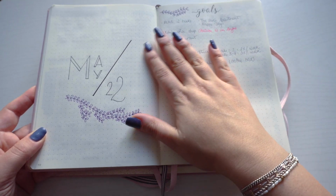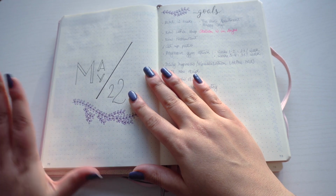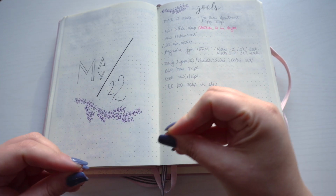This is the system that I use every single month. I sit down at the end of the month and I do self-reflection, which is separate in another journal. I will likely consolidate and do it in one.